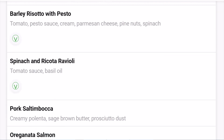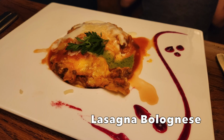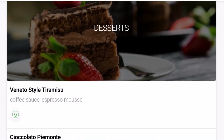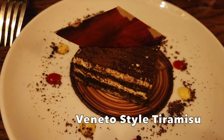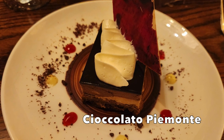For the main course, I tried the oreganata salmon, the pork saltimbocca, and the lasagna bolognese. All the food was fantastic, with no clear winner. There were 3 delicious sounding desserts on the menu, so I ordered all 3. The tiramisu, cannolis, and chocolate cake were all must-tries.